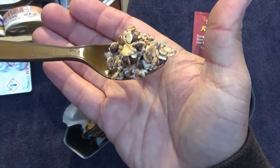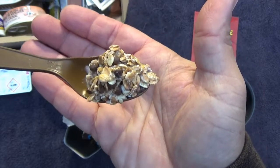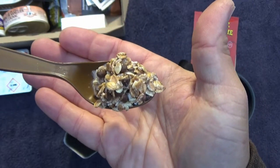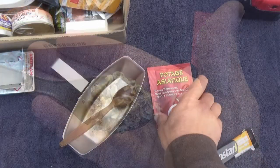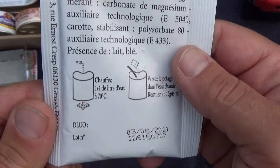You can see there's small chocolate chips in there, and then the water kind of, there's probably some powdered milk in there because it kind of looks a little bit milky, but yeah, it's very nice. Let's go ahead and take a look at this soup. Now it's kind of funny because this is kind of interesting.